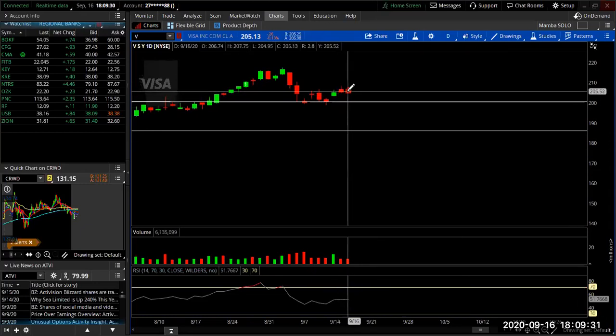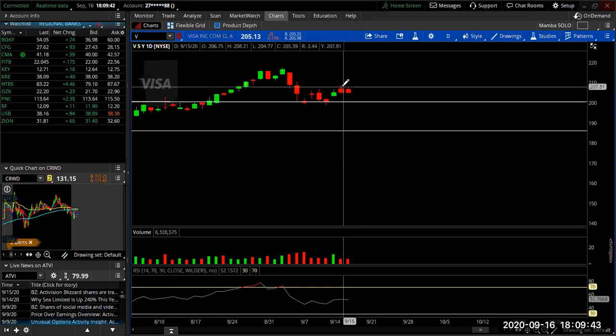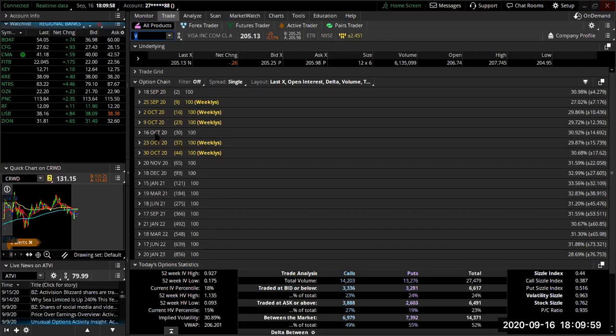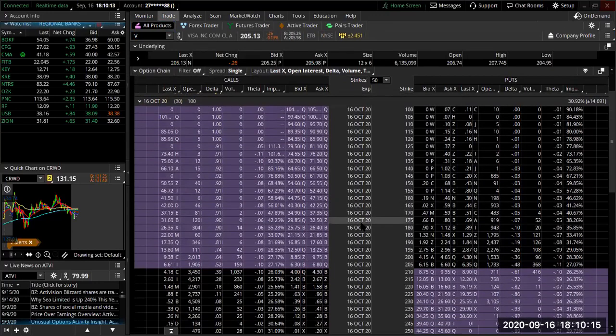So I'm looking for if Visa can get above 207.75, and that's the high, 208.21. So I'm looking for an entry above 207.75, preferably above 208. If I get that entry properly, my setup is there. I'll look for an option on Visa in this range right here because I like to try to get 30 days out. And we're looking at the options chain, October 16th is when my option would expire. I'm looking for a call option. That means I want the price to increase. I'm anticipating an increase in price based off of my charts.